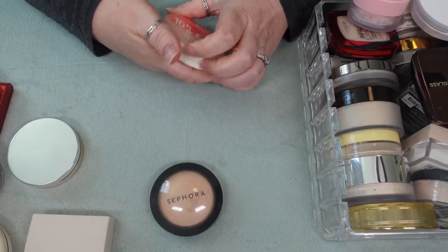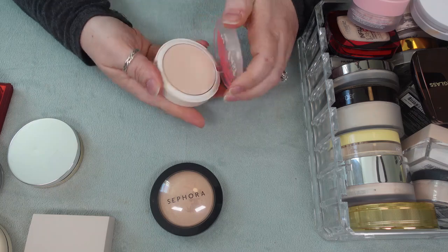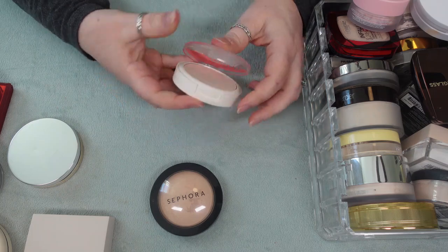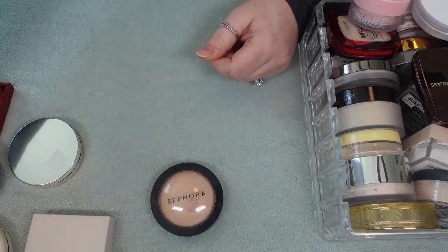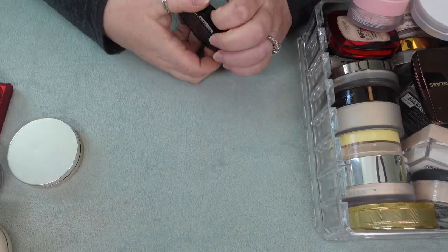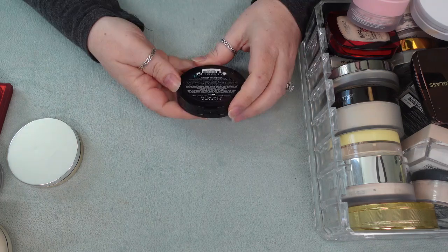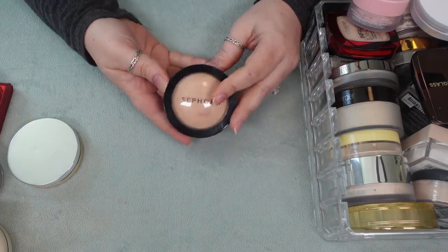I'm so indifferent about the 16-hour Cover and Last Powder Foundation by Essence. I just prefer other ones over this one, so I'm gonna let it go. It's in 01 Porcelain. And then the Sephora one, also guilty of hard panning this with a wet sponge. That's my fault. It's the Micro Smooth Multitasking Bake Face Powder in 15 Nude.